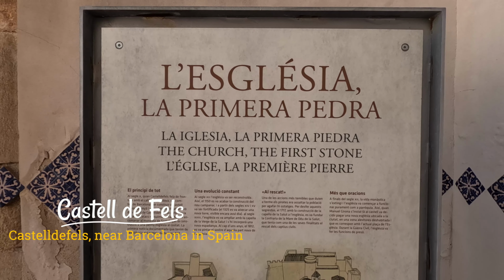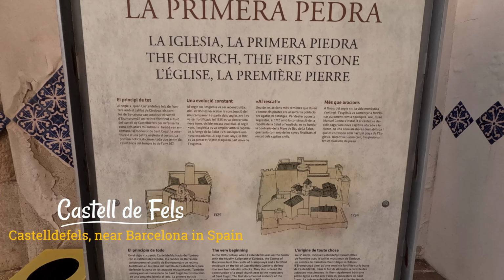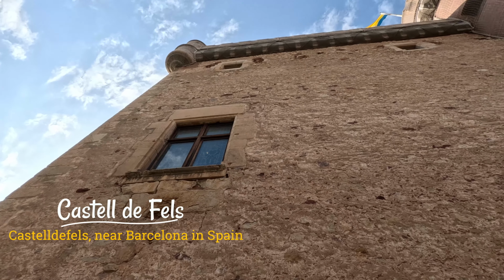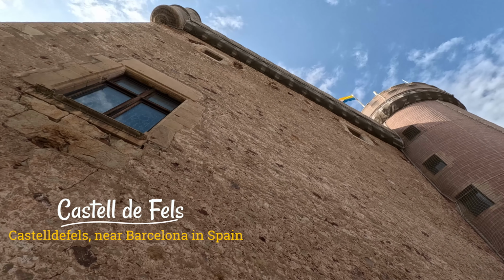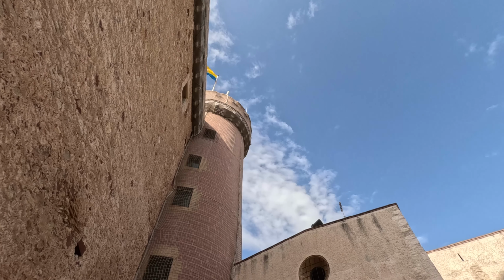With the Ottoman Empire expanding its control over the Mediterranean, King Philip II of Spain ordered the construction of coastal fortifications. The castle was rebuilt in red sandstone, and by 1590, the imposing southwest tower was completed.